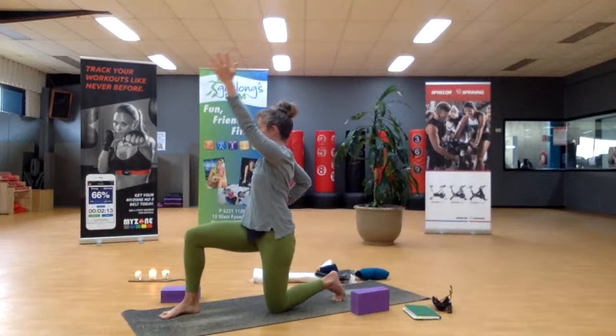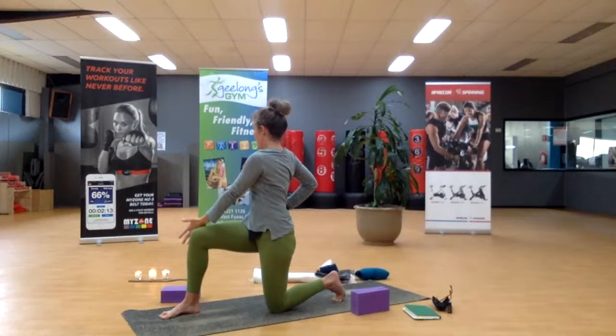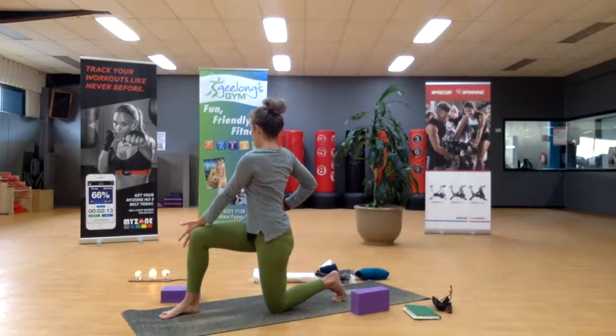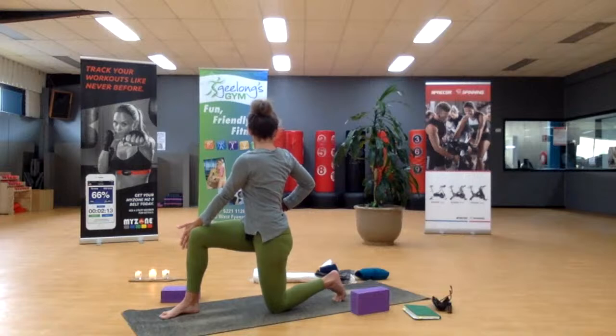Exhale, twist on the midline all the way. And then we're not going anywhere, just staying right here. You might feel that in the hip flexor. And as you breathe in, you lengthen the spine, tune in a little. And the exhale, you just twist a little bit more. And eventually the drishti and the head comes through if you have the range. Close the eyes and just experience what you're experiencing.